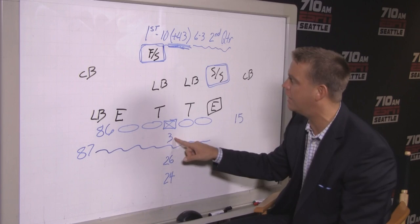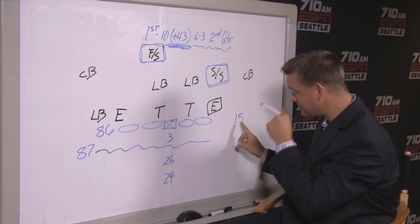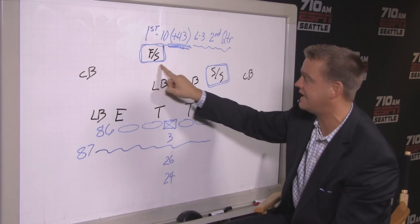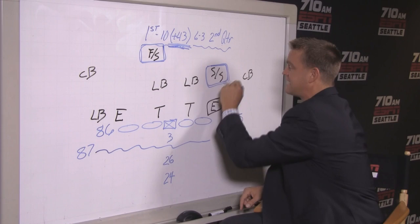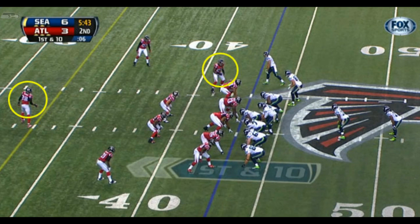And for this double pass, they wanted a single safety, a single high safety. If Atlanta had stayed in two safeties with this motion, then you would have seen Russell Wilson step back from the line and check it. They would not have run this play. The minute Russell Wilson sees the strong safety come down, and this free safety get to the middle of the field, single high, he knew he had a shot at this. And in fact, the safety comes on the blitz.